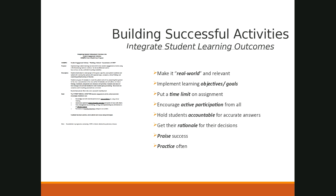These activities can be used in the classroom, online, by tutors, by learning assistants, and these activities are relevant because they engage the students at their level and challenge them at the same time. These scenarios are real world. They implement the learning objectives and the goal. The assignments, regardless of the form of delivery, have a time limit, and these activities encourage active participation from all, and we also hold the students accountable for accurate answers.